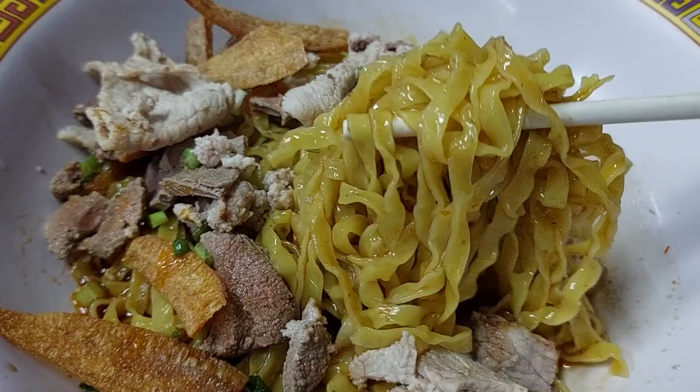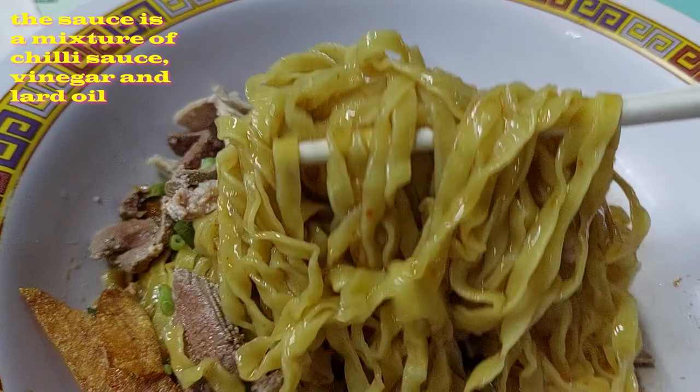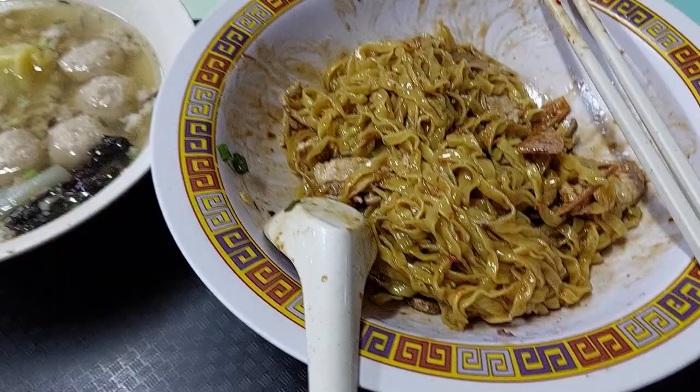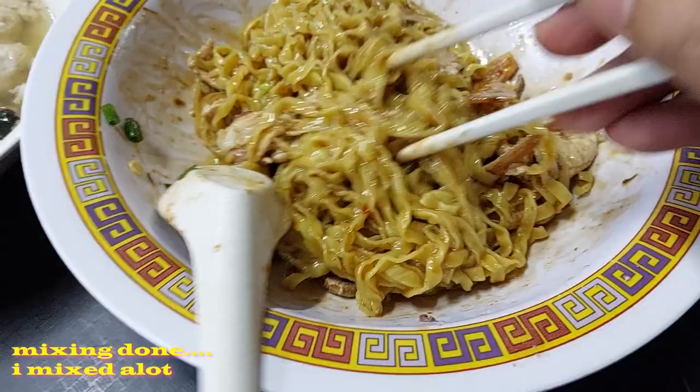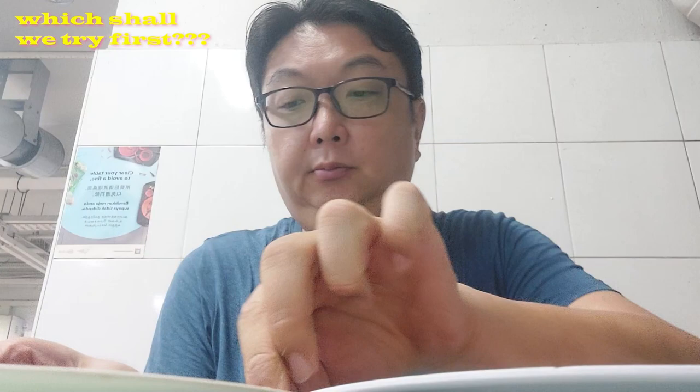So the first thing we have to do is, as you can see, lots of sauce in there. Mix the noodles in the sauce. Mix up the noodles so that all the sauce will be incorporated into the noodles. That's your first job. A mixing job. Yep, so we'll mix everything up. Yep, so I have mixed everything up already. As you can see, nicely mixed at the bottom of the bowl, super dry because all the sauce has all been incorporated in the noodles. Yep, I cannot wait to try, but what should I try first?